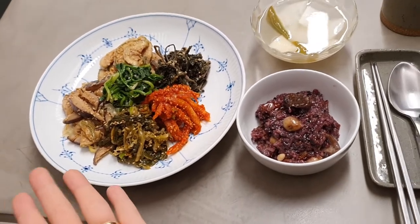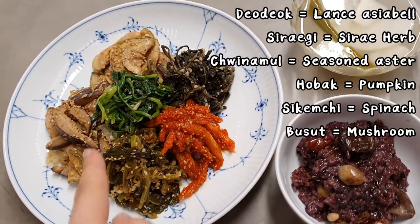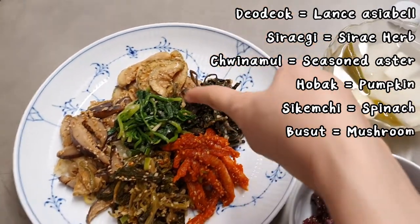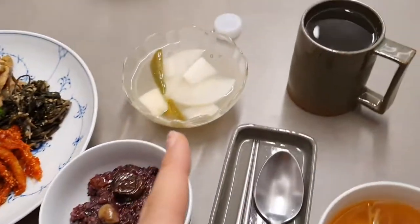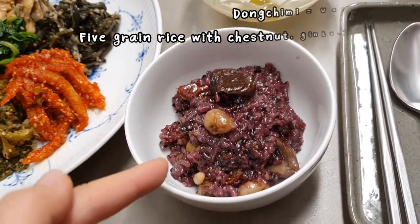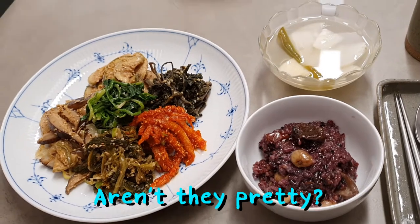So these are the side dishes that we eat, and as you see, they are very colorful and of course very nutritional. This one, the red one, is jeodeok, and this one is, what is it? Shireki namul, and this one is chinamul. This one is hobang namul. This one is shigimchi, and this one is mushroom, 버섯 나물. And this one is one kind of kimchi, so it's called 동치미. And this one is well-made rice. It has 밤 and 은행, 잣, and etc. And this is just soup that we eat along. So these are the main dishes that we eat on the 정월 대보름. Aren't they pretty?